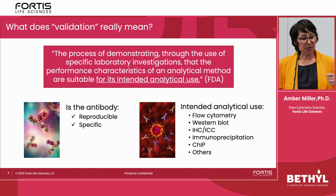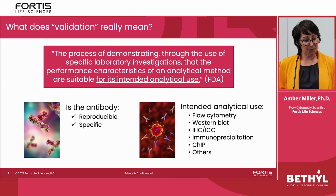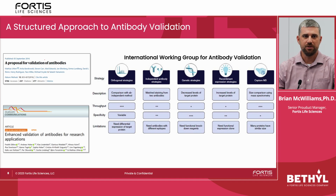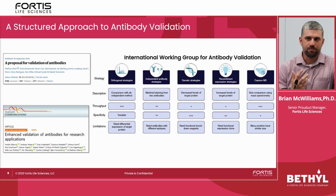According to the FDA, validation is the process of demonstrating through the use of specific laboratory investigations that the performance characteristics of an analytical method are suitable for its intended analytical use. So in terms of the antibody: is it reproducible? Is it specific to the target of interest? And for your intended analytical use, is it validated for the different applications that you're actually going to use it for? At that point, the question becomes a little more practical: how do we collectively, as both manufacturers and users of these antibodies, validate these products in a way that's useful and scientifically reliable for you.